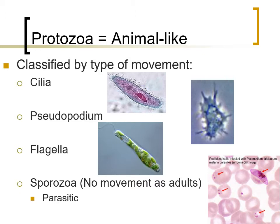Pseudopodium. Pseudo means fake. Podia has to do with feet. So these are false feet or fake feet, and that's what this amoeba has over here. See these little projections? What they do is they push their cytoplasm out, which stretches out their cell membrane, and they make these little temporary legs or false feet. And they use these to then pull their body behind. Their cytoplasm just streams. And they also use them to capture prey when they do endocytosis. So false feet for pseudopodium.